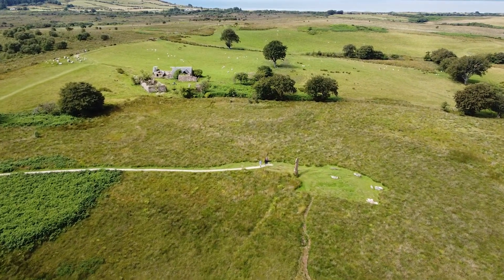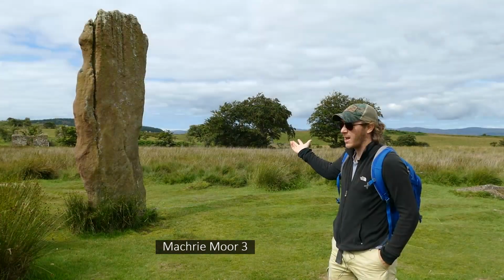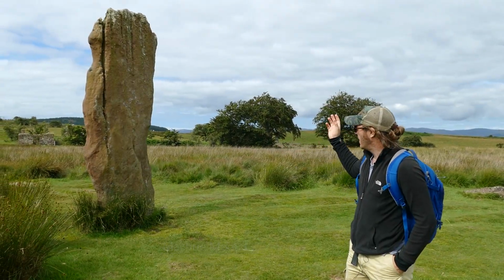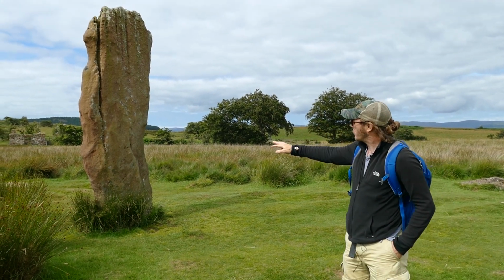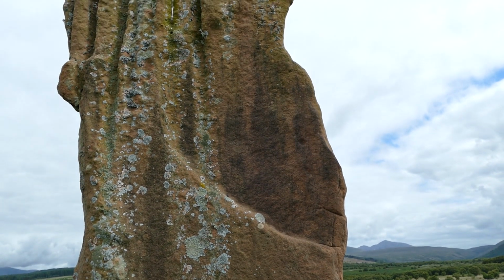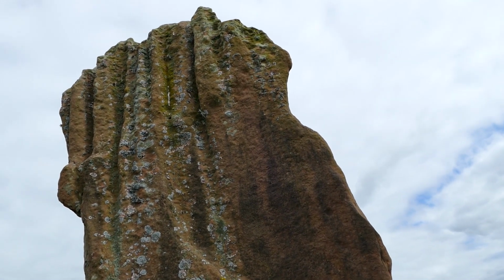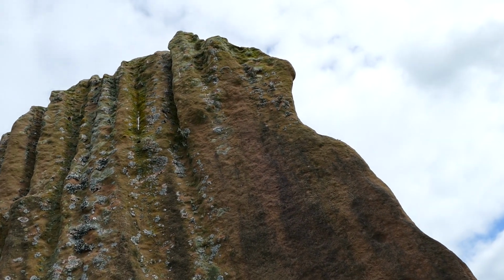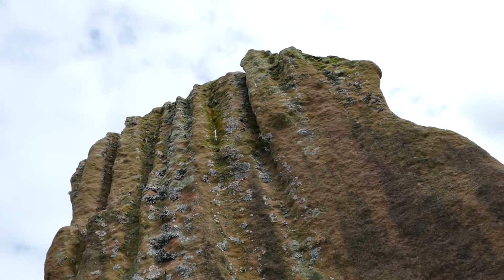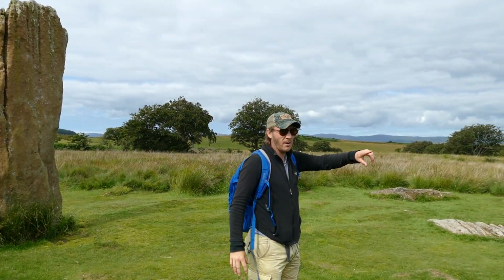All right, so this is Machrie Moor Stone Circle 3. There's only one left, actually. This massive sandstone, red sandstone stone again. I think this is, again, probably about 4.5 meters tall. You can see how much erosion there is on there. Now, this is probably indicative of how old it is, but also how easily this type of stone erodes. We are exposed to a hell of a lot of wind. It's been very windy the few times we've come here, so there's going to be a lot of erosive forces on this. So these are the remains of the stones.